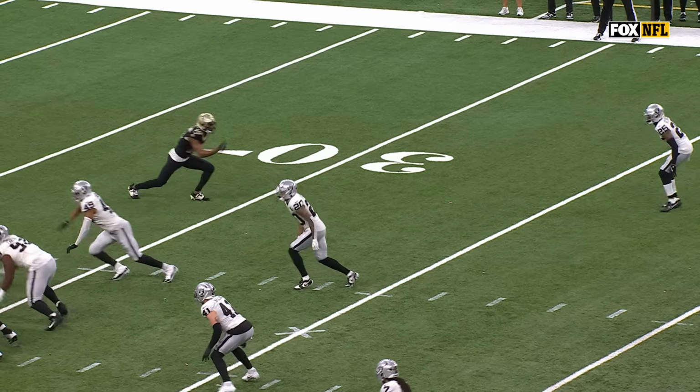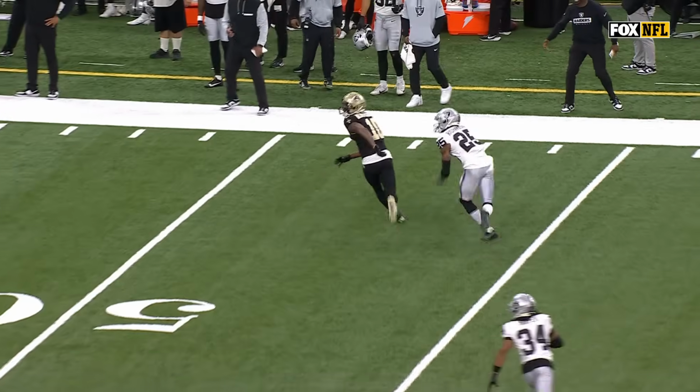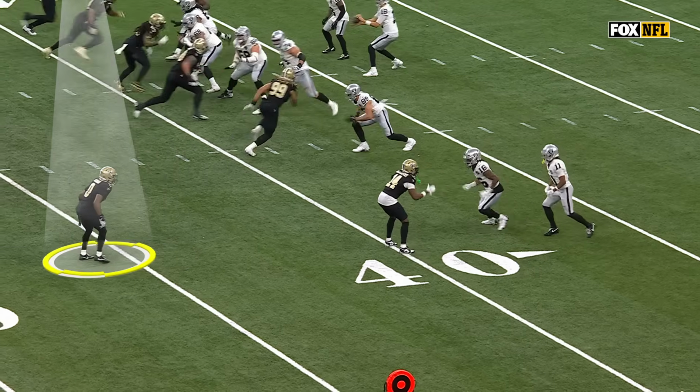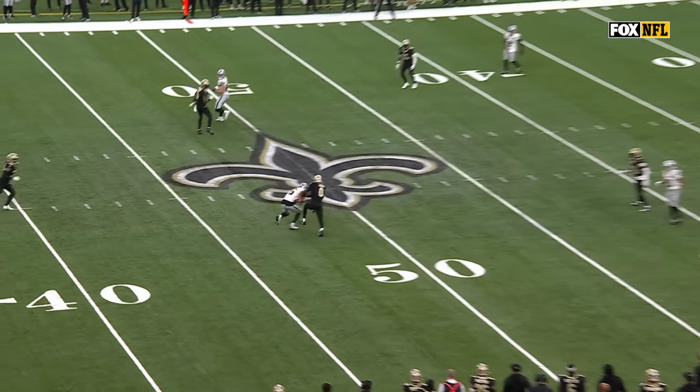And well, this is just a deep comeback route. He's going to show the speed at the beginning, turn on the burners, and then slam on the brakes. But in the pocket. Previous play, so you got Amadi right there. But watch him stop his feet right there. You can't just stop and grab. You got to keep your feet moving.